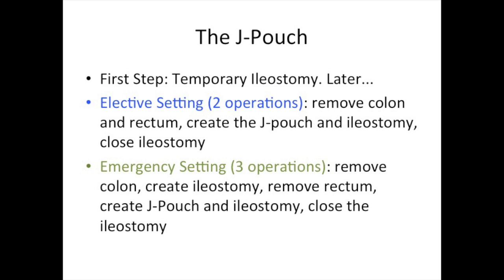For patients in an emergency setting, a J-pouch construction requires three operations. In the first operation, we remove the colon and create an ileostomy. In the second operation, we remove the rectum, create the J-pouch and a temporary ileostomy, and in the third operation, we close the ileostomy.